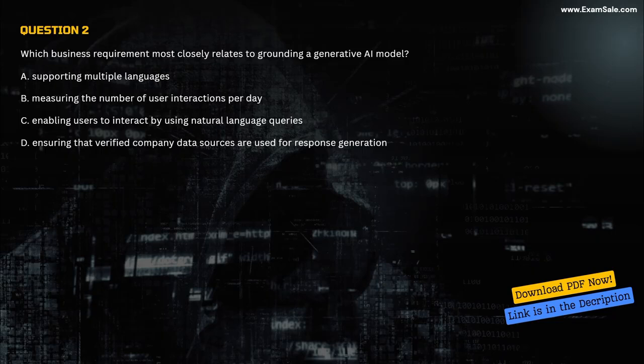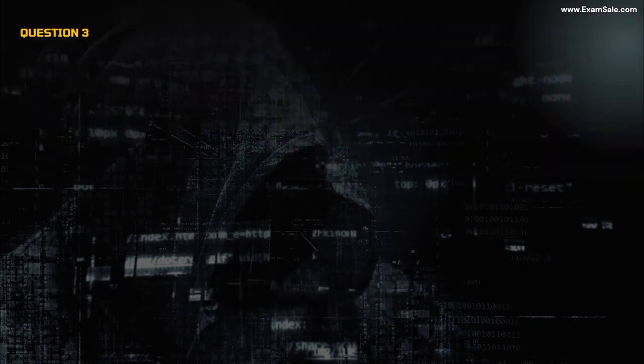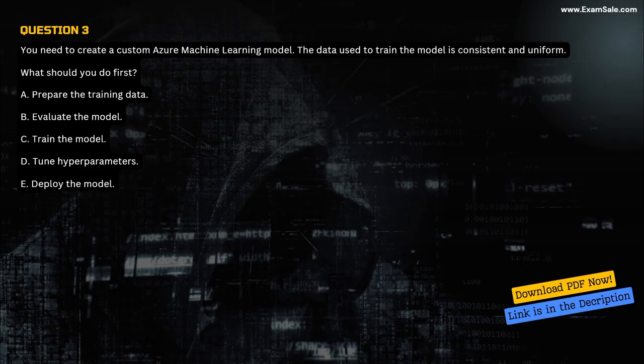Correct answer D. Ensuring that verified company data sources are used for response generation. Explanation. Grounding connects AI responses to trusted organizational data sources, improving accuracy and ensuring answers are based on verified company information. Question 3. You need to create a custom Azure machine learning model. The data used to train the model is consistent and uniform. What should you do first?